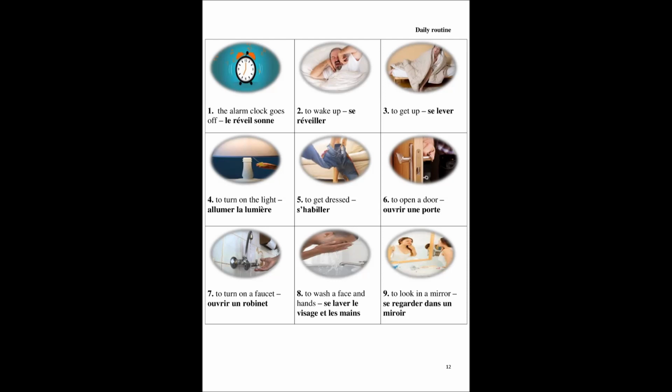Fifth illustration, to get dressed. S'habiller. Sixth illustration, to open a door. Ouvrir une porte. Seventh illustration, to turn on a faucet. Ouvrir un robinet. Eighth illustration, to wash a face and hands. Se laver le visage et les mains.